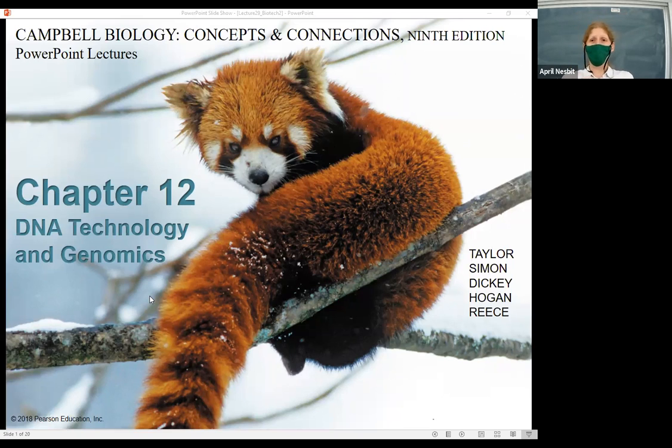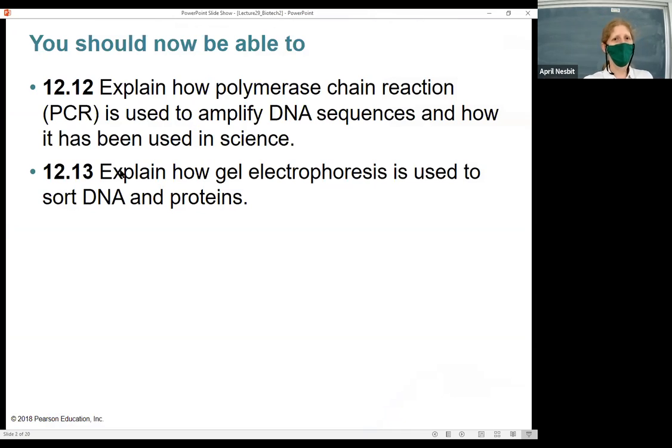Anything from lectures is fair game, anything from the textbook is fair game. Again, most of the time, we focus on these learning objectives. So today only has 2 learning objectives, PCR and gel electrophoresis. Those are definite things to study for the exam, but that doesn't mean you should ignore everything else.